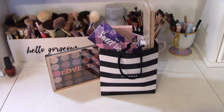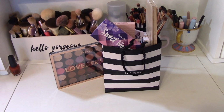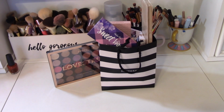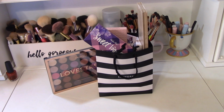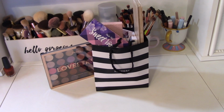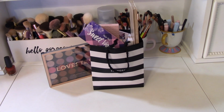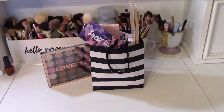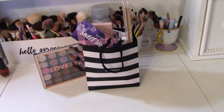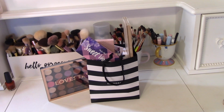Typically we start over at my IKEA drawers, but right now I've got a Sephora bag that's kind of full of stuff. So I thought it'd be fun to do a Shop My Stash this week of newly purchased makeup products, because February has been a really great month when it comes to new makeup, especially because of the pinks and the purples, and anyways, you guys know. But I've got quite a bit of stuff.